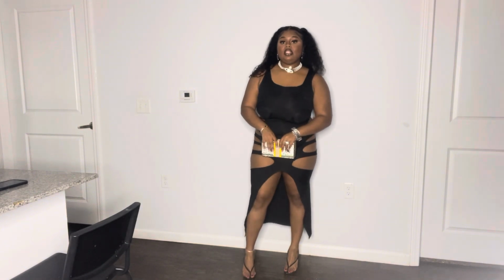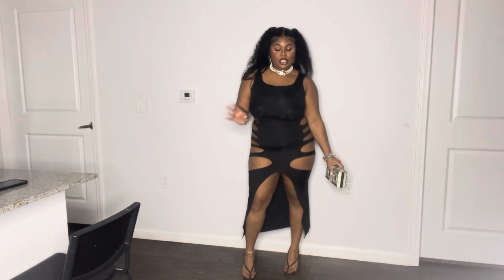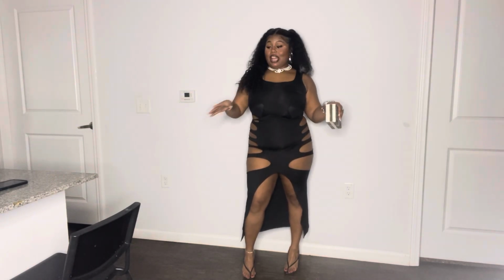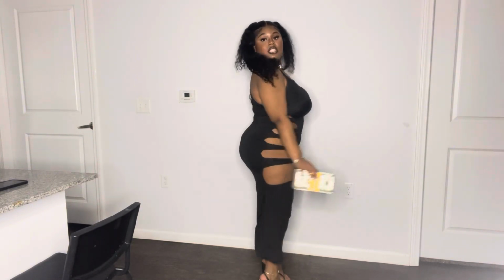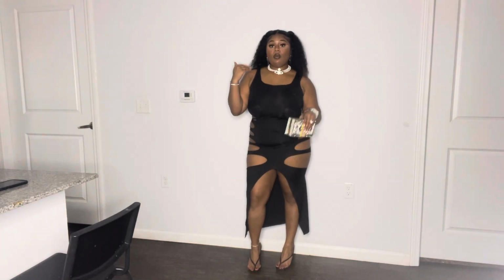And I really like this outfit just because, like I said, it's sexy. It shows all the skin it needs to show. If you want it to show, great. If you don't want it to show, this is just not for you. It's just not for you, but I like it, okay? And yeah, she's really, really cute. So this dress, like I said, is from Fashion Nova. The link will be down below where I got this dress from.